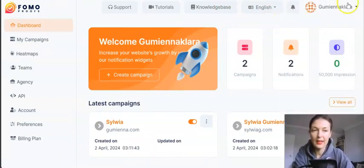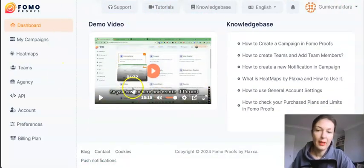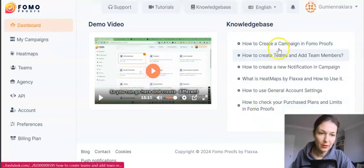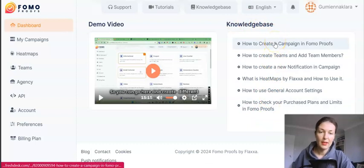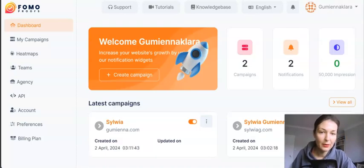As you can see, this is the dashboard. I have played around a little bit with this tool. Here you will have a 15 minute demo explaining how it works, but you will also have a much bigger knowledge base and a lot of questions answered here with screenshots, taking you by the hand from A to Z, explaining how to do what.